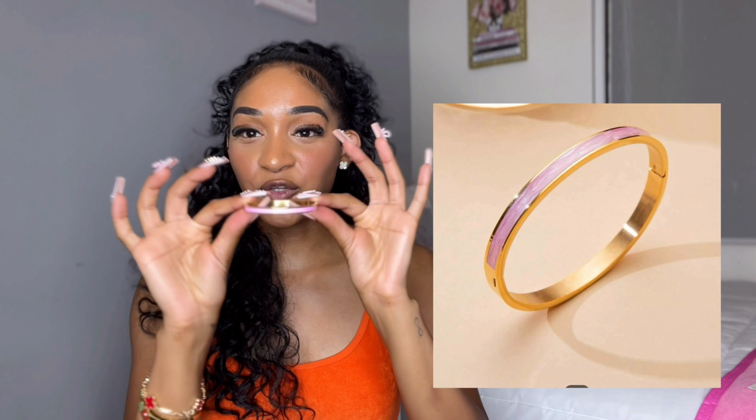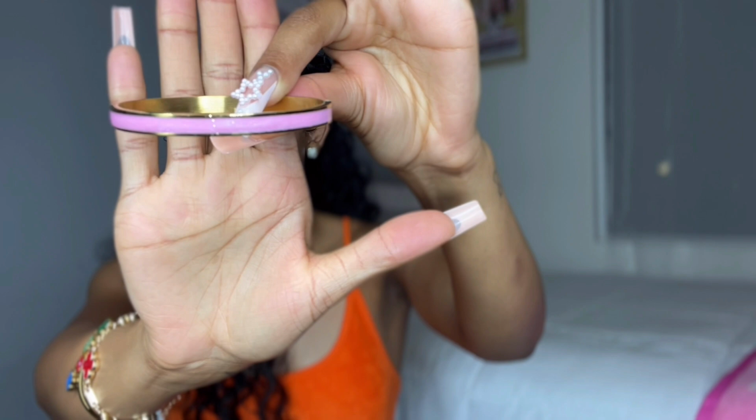Next, I got this really cute bangle. It's a pink bangle. Let me see if it'll focus. So that's what it looks like. It's super, super cute. My wrist is small, but it does fit my wrist. So I was like, woo, that's great. So yeah, this is just a really cute pink bangle. I don't have many bangles, so I wanted to go ahead and add this to my collection.